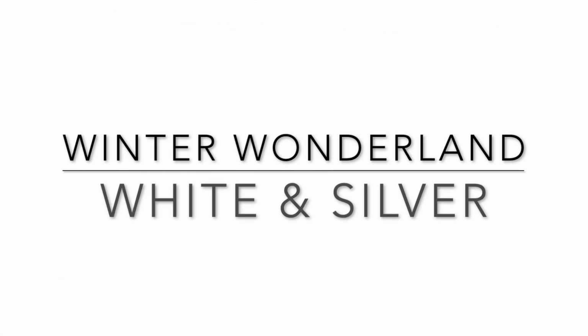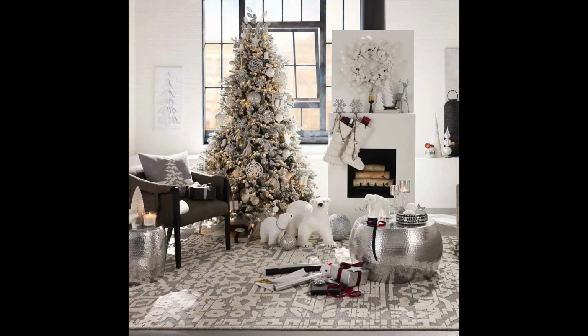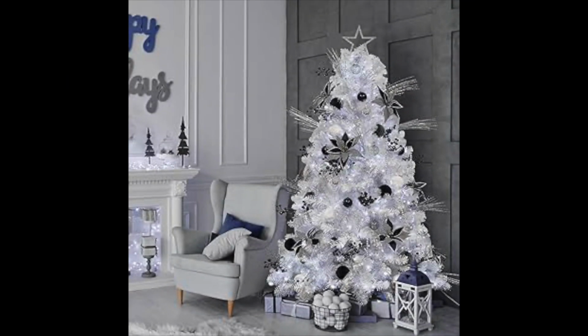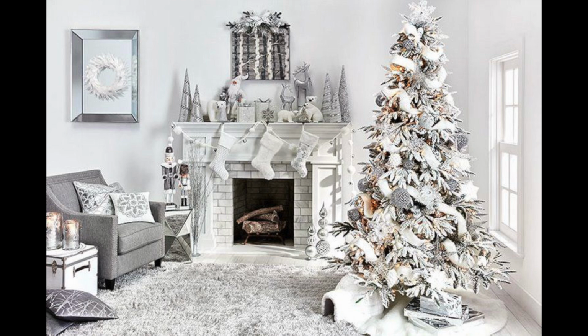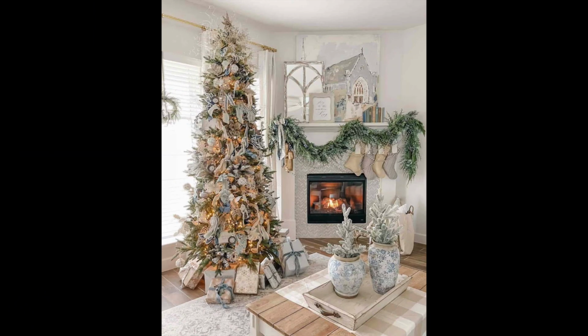Moving right along, if you're dreaming of a white Christmas, this palette embodies the magic of freshly fallen snow. And yes, I'm talking about Winter Wonderland, white and silver. White and silver create this really serene, elegant atmosphere, perfect for minimalist or modern homes. So to accomplish this at your home, decorate a frosted or flocked tree with white lights, silver ornaments, and crystal accents. Use white faux fur throws, silver candle holders, and clear glass vases to keep things really light and airy. Add subtle sparkle with glittery snowflakes or metallic ribbons.